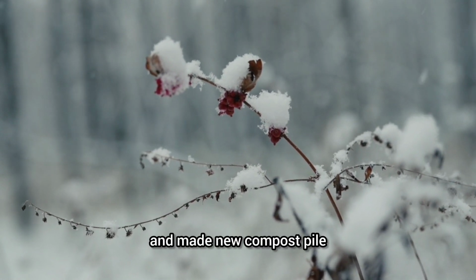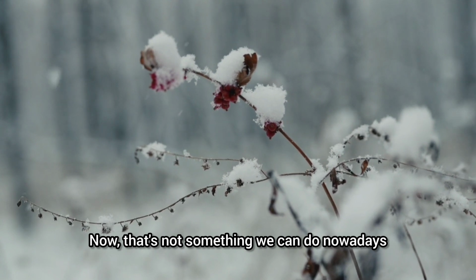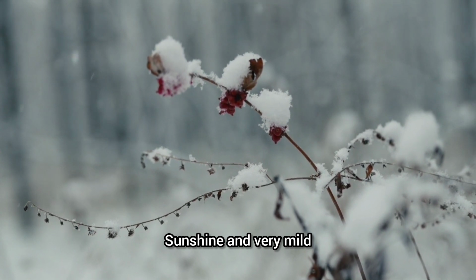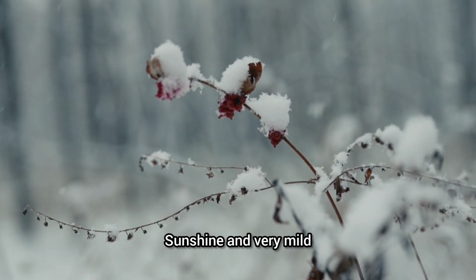Cut off the roses and made a new compost pile. Then she had a bonfire. Now, that's not something we could do nowadays, but she's having bonfires all the time, burning up all her stuff. Sunshine and very mild. This is on the 4th of February, 1953. Sunshine and very mild.